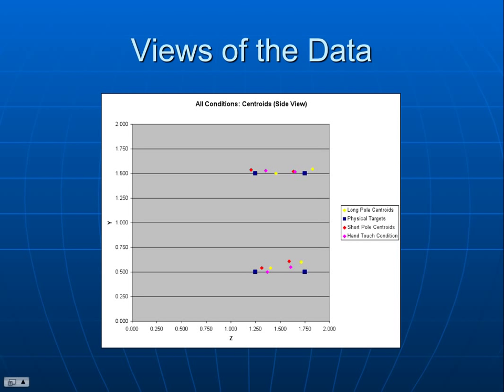This graph here represents the compiled averages, or centroids, of the subject's responses. This particular graph is a side view displaying the height and distance errors of the responses. At a quick glance, one can see that the errors are quite minimal.